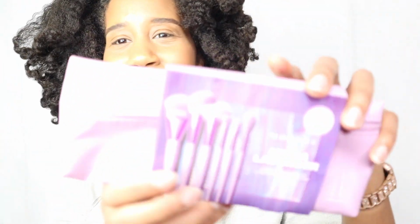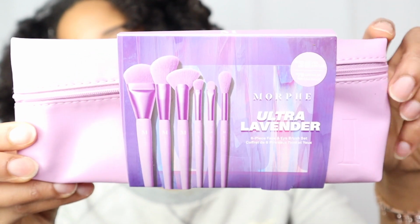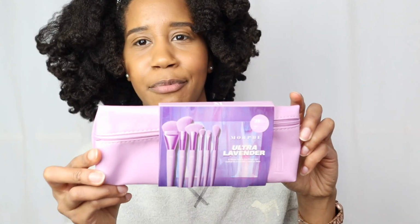But anyways, this is what it looks like, and I'm really excited to try them out. My boyfriend actually suggested that I get them because he knows I love purple. So we'll see what they're about.